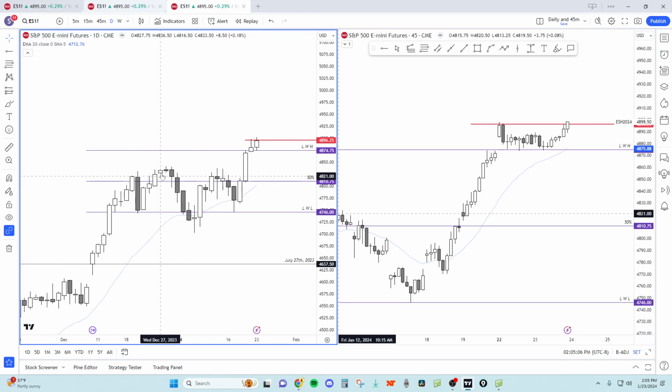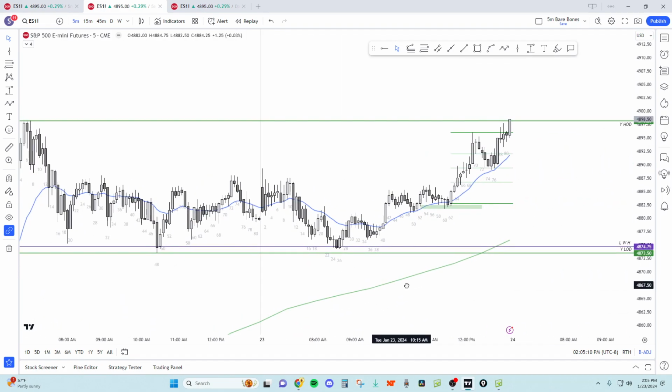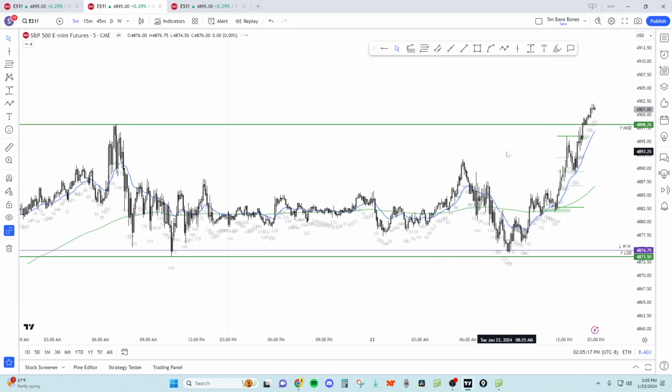I think we're going to get more sideways price action just because Monday and Tuesday were literally sideways. So we were breaking out. For some reason I thought there was a bear bar, but no, it just kept going. Okay, so we're just breaking out. We made a new high at the end of the day, which is pretty rare.